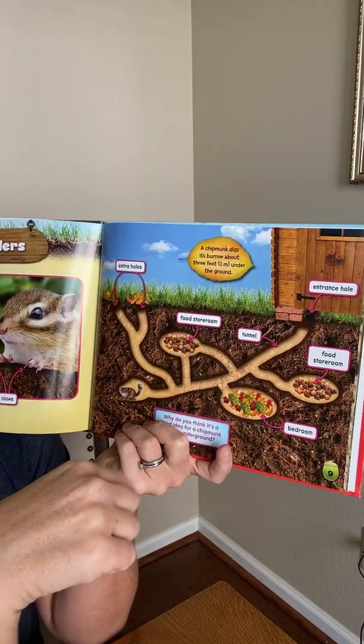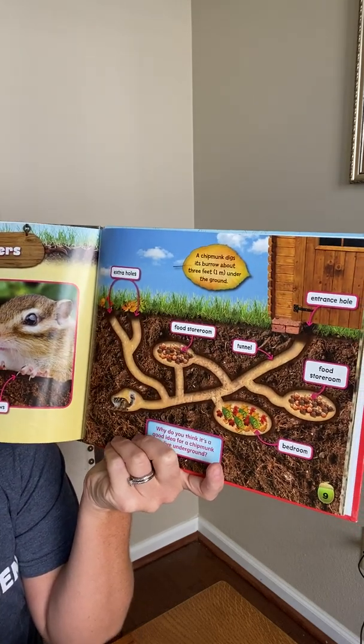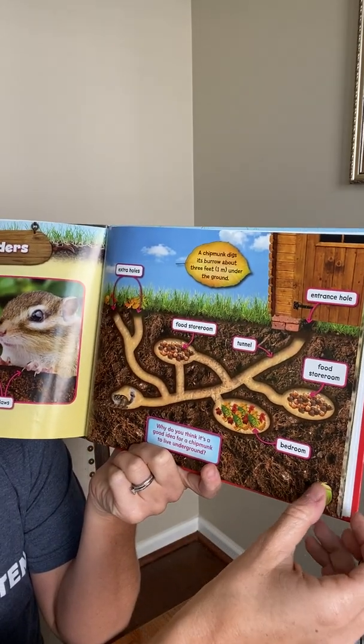All right. A chipmunk digs its burrow about 3 feet under the ground, which is about as long as a yardstick. Why do you think it's a good idea for a chipmunk to live underground? What's your thought?